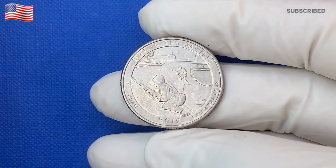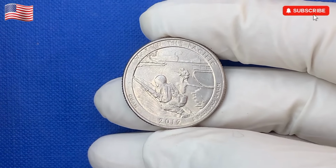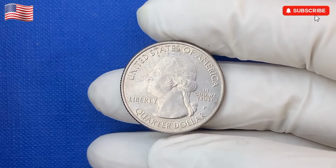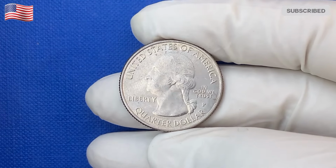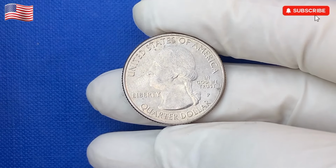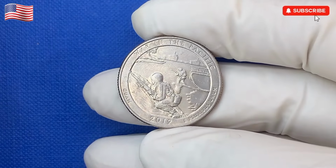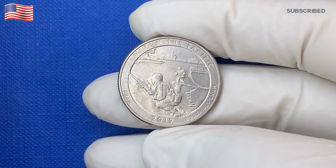Since then, the quarter has been a mainstay in American currency, with numerous design changes and special releases over the years. It has become a symbol of the United States, not only because of the image of Washington himself but also because of the many historical events it's witnessed in the years it has circulated.